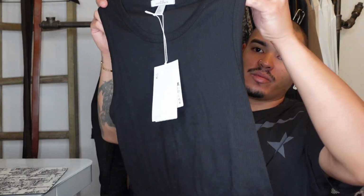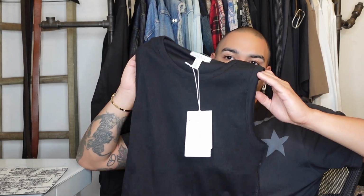So I stopped at COS because I have been using a lot of linen shirts, linen dress shirts, and sometimes I feel like I want just a little layering piece underneath. And I have this in the white from COS, but I ended up wanting to pick it up in the black. For 2 months they've been sold out of the black and they finally restocked. So I ended up going to COS and grabbing 2 of these.